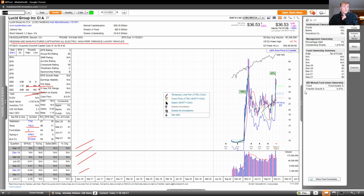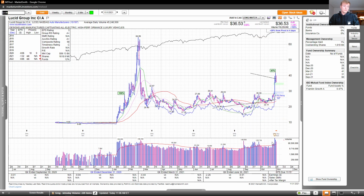So moving on, we can see that there's actually one fund in here, which is impressive, and then we also get an increase from March of 21 in terms of total fund ownership. And I imagine once these numbers get updated we will see some large increases in funds as well, because this volume is not just this one, there's got to be more.